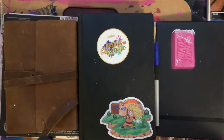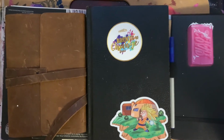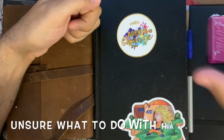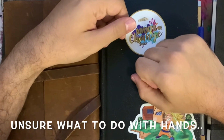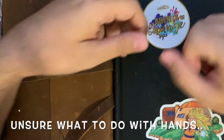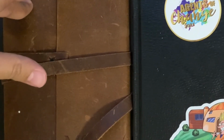So I put up a poll on Instagram to see if the streets wanted a sketchbook tour, and the streets spoke up, the internet streets, if you will. So here we are. We have 3 sketchbooks. None of these are complete. Some are more full than others, but yeah, let's just get into it.